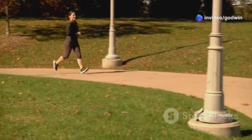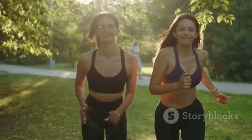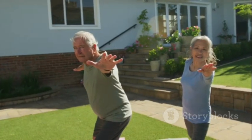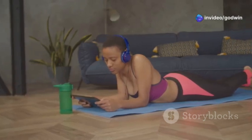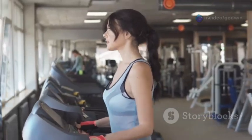Think of it as continuously nudging your body towards a state of health rather than trying to make huge leaps sporadically. This approach also makes it more sustainable in the long run. Finding joy in movement is crucial for making it a lifelong habit. So how can you make regular physical activity a non-negotiable part of your life? Start by setting realistic goals.